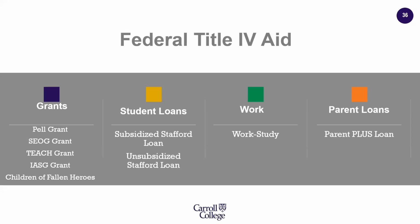Okay, there are several federal grants available through the federal government. The federal Pell Grant will be the most common one, and your results of the FAFSA will indicate if you are eligible or not. As we mentioned on the previous slide, students may be eligible for a subsidized loan, an unsubsidized loan, or a combination of both, depending on that financial need. And then work study is an option to work and earn a paycheck monthly.